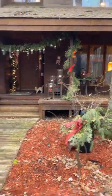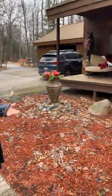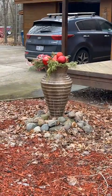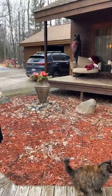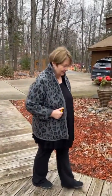And then this is like, okay, so what do you do with your fountain during the winter? So I buy the big plastic balls from the dollar store and put greens in a bow and decorate my fountain, which would be easy for anybody who has a fountain to do the same thing.